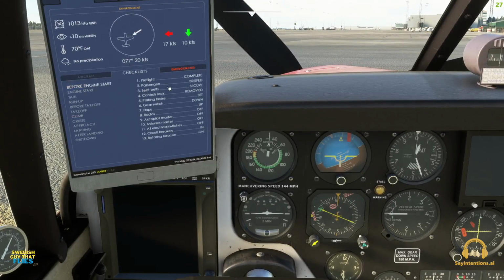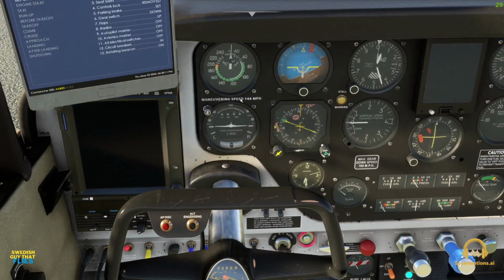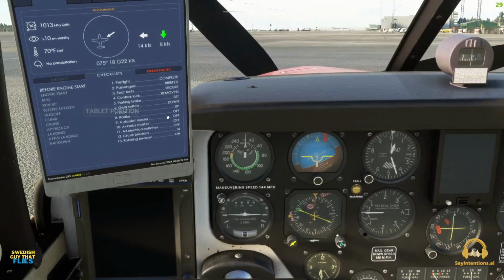Checklist. Before engine start. Pre-flight complete. Passengers briefed, secured. Control lock has been removed. Parking brake set. Let's set the parking brake. There we go. Parking brake is set. Gear switch, and we see that one is down. And the flaps are up.